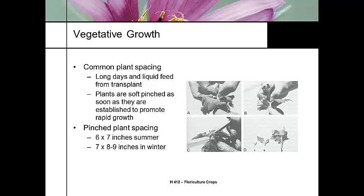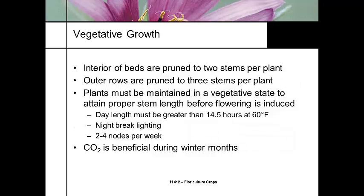For our plant spacing, we'll do what's called a soft pinch as soon as the roots start to form. And at soft pinch, it stimulates lateral branching. In the summertime, we space them 6 to 7 inches, 6 by 7. In the wintertime, we give them 7 to 8, just so we get more light into the canopy. And where we have interior beds, we're going to prune those to 2 stems, where the outer rows, we prune those to 3 stems per plant. Again, the inner beds get less light because of shading, so we only allow 2 stems per plant.